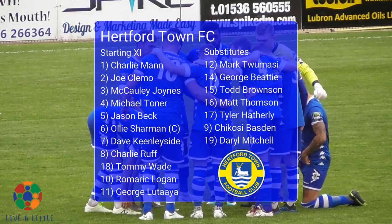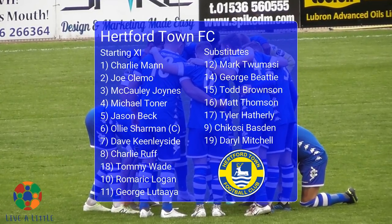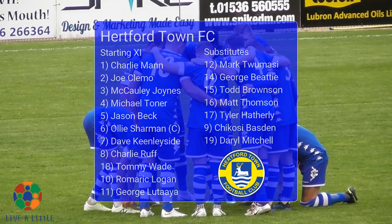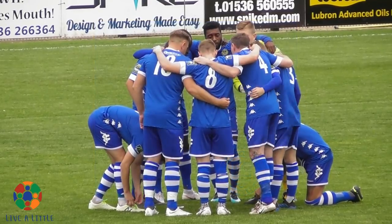The bench for Hertford today, number 12 Mark Chimarsi, number 14 George Beattie, number 15 Todd Brownson, number 16 Matthew Thompson, 17 Tyler Hatherley, number 9 Chikozi Baslin, number 19 Daryl Mitchell.